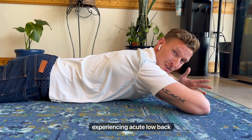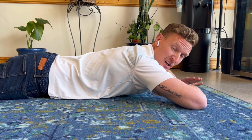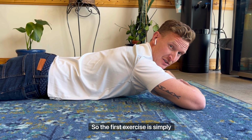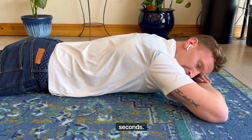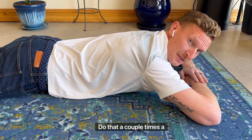So for a lot of us who are experiencing acute low back pain, we're kind of stuck in that bent over position where bending forward hurts, but so does standing up completely. So the first exercise is simply this. You just lie on your belly. You're going to put your head down and then turn your head to the side for about 30 seconds each. Do that a couple times a day.